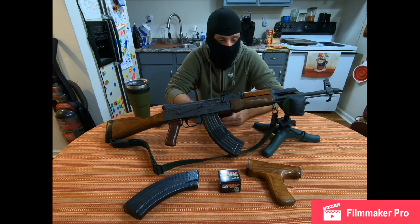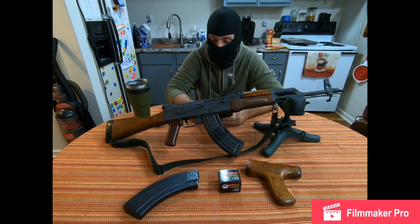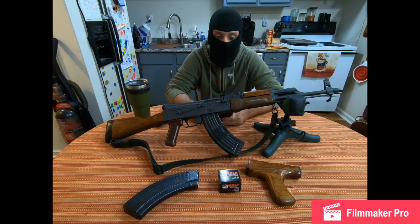Anyway, what we have here, my G-kit finally came in after about two to three weeks. There was a situation at the FFL where their internet had gone down and they couldn't run the NICS check, and it was just a big mess, and I had to drive back. But yeah, so I finally got it in. I'm really happy with it.